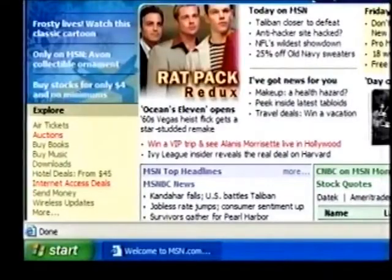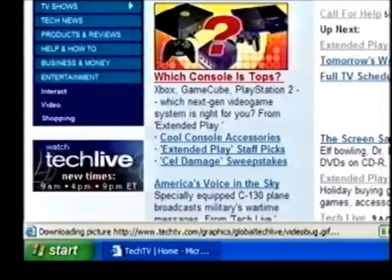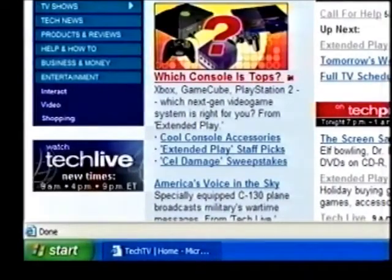Now, a web address will tell your computer where to look for the information you want and where to get it. Now, on the bottom here, there's a status bar. This shows you what Internet Explorer is doing. In this case, it's connecting to TechTV.com and loading the page. Now, here is where your connection speed really plays a part. Slower connections will take longer to load pages, so if you're using a dial-up, it might take a while to load. That's right.